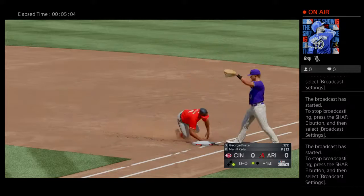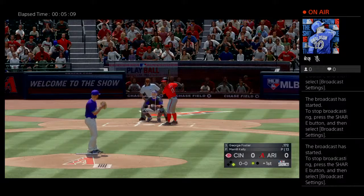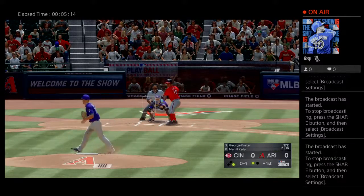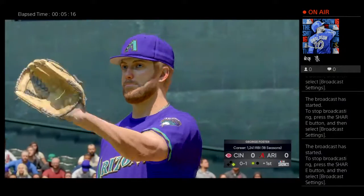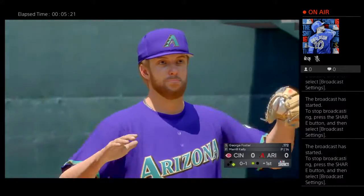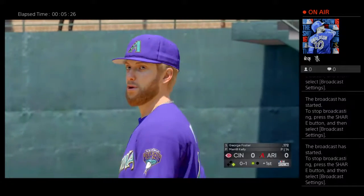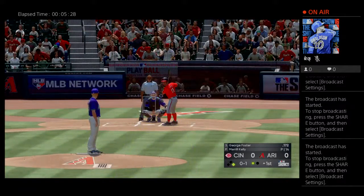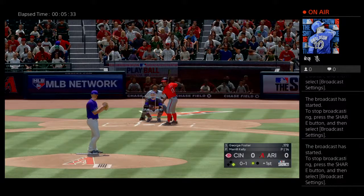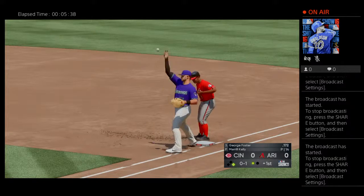Throw over to first. Comes set, now the pitch. As the first pitch to him is in there for a called strike 1. To the bag, and he has to dive, but he's back in easily.